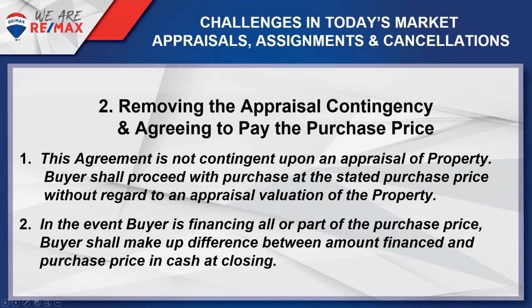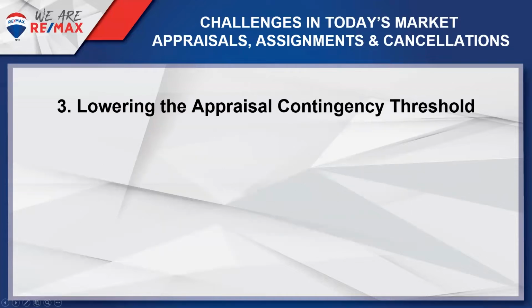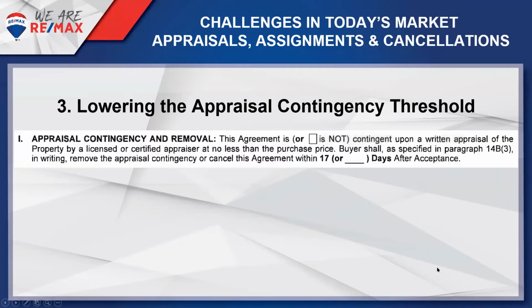The second clause, you would say, is in the event the buyer is financing all or part of the purchase price, buyer shall make up the difference in cash. So that's pretty simple. Lowering the appraisal contingency, that is the safest way to deal with a buyer who might be willing to pay over appraisal, and you can limit it to how much you will pay over appraisal by simply lowering the appraisal contingency, not removing it.